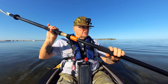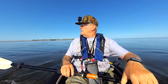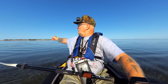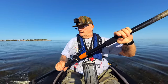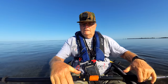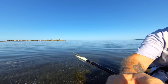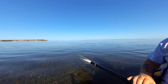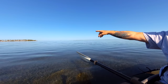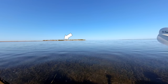Let me do a little test here. Let me stop the boat. Now, I'm out, as you can see, the causeway runs this full length, and let me turn this thing around a little bit for you. Now, back over there where you see this little island, that's the end of the causeway, and the launch point is where you see those colored boats, that's where I'm parked.